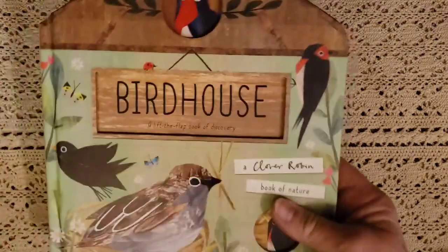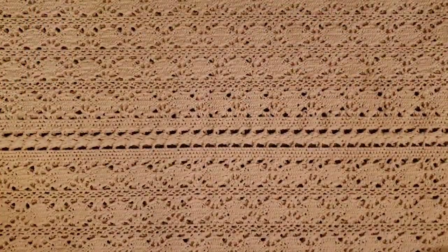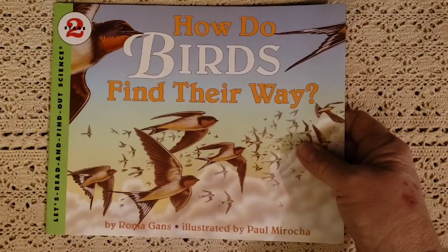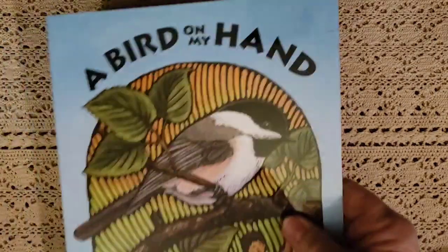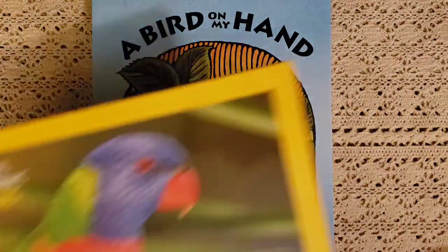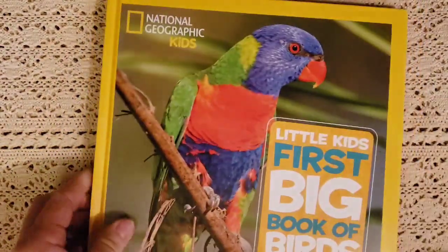I have Bird Houses. Do Chicks Ask for Snacks? About Birds. How Do Birds Find Their Way? I've often wondered that. The Best Nest. A Bird on My Hand. Beautiful book, National Geographic, Little Kids' First Big Book of Birds.